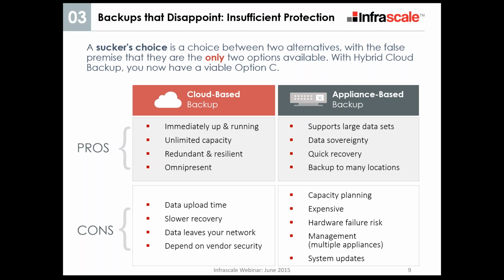With hybrid cloud backup, the idea is that there could be a third choice. Imagine you walk into a restaurant and you order a steak, and then the waitress asks you, would you like your steak cold or would you like your fries to be cold? Well, of course, that's an idiotic question. I want them both to be hot. But that's exactly what backup vendors are doing to you, the end user. They're trying to shoehorn you into their architecture.